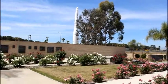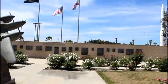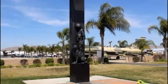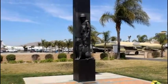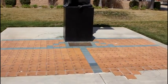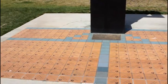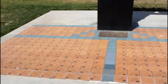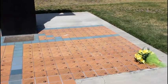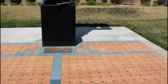The Freedom Shrine. There's the Service Dog Memorial, complete with tiles that people have obtained to commemorate service dogs or their own dogs in the memory of those that have served our country.